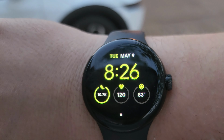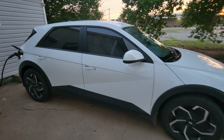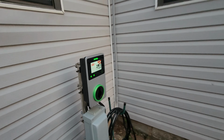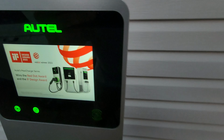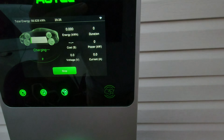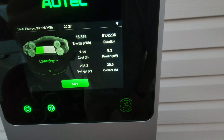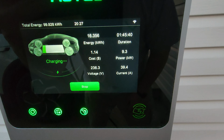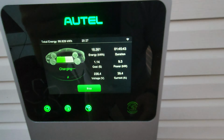All right, so it's been a little bit longer. It's down to 83 degrees. I have not had another error yet. Let's see. We got more advertising. So we are still at full power, and it's been going over an hour now.